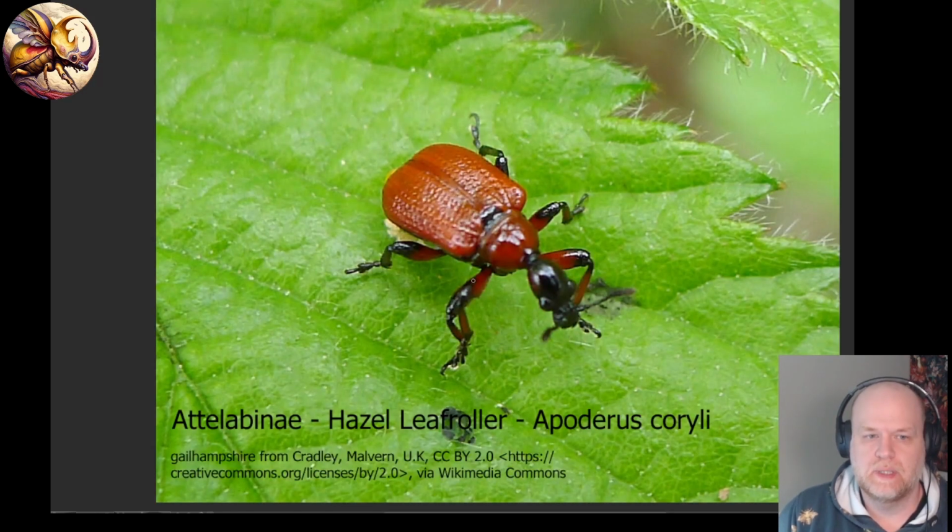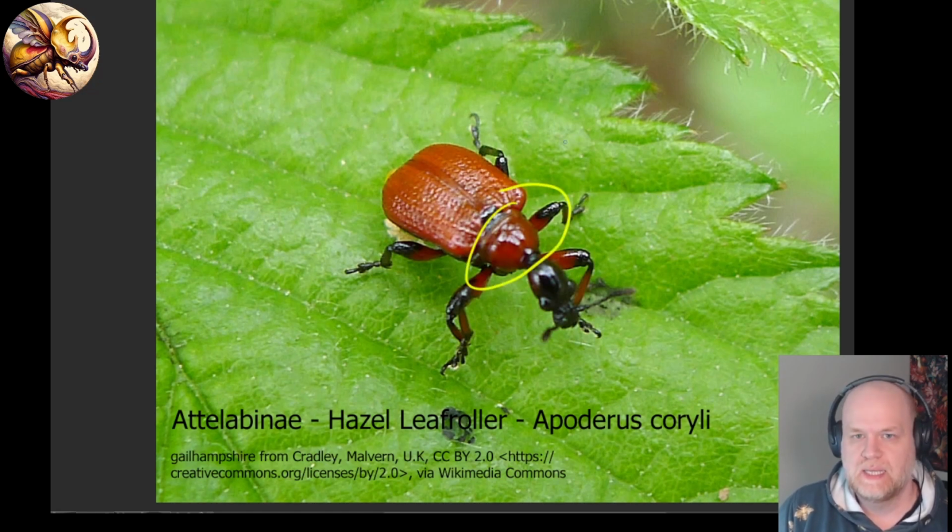So here's a good example of an Attelabinae subfamily. Their prothorax here tends to be considerably narrower than their abdomen and the rest of the thorax. Let's make this a little brighter. So it's a very, very narrow prothorax, and they tend to be pretty small, between 2 and 15 millimeters. Their antennae are more or less straight with a loose club.